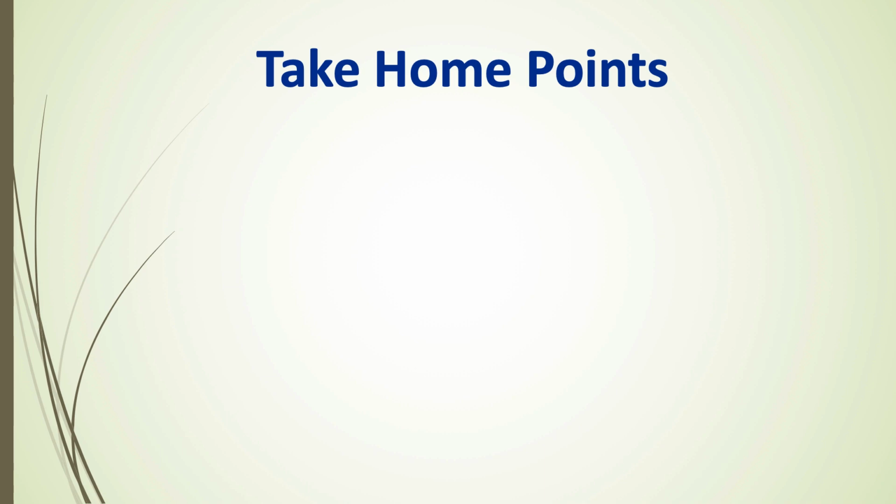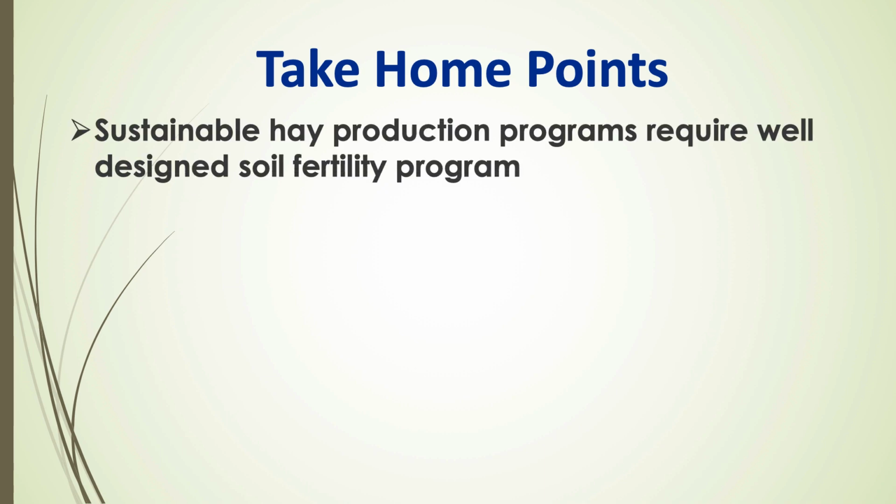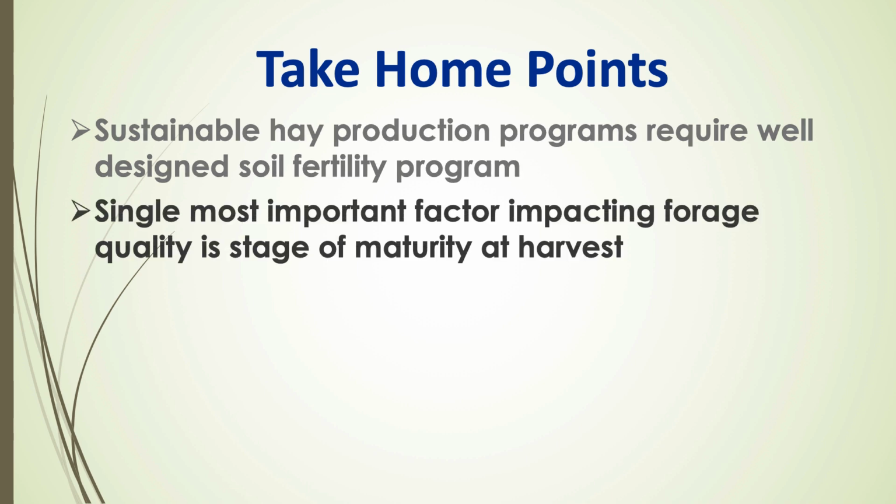All right, I'm going to finish up here and just give you the take-home points. Sustainable hay production is going to be dependent upon a well-designed soil fertility program. So make sure you monitor your soil fertility. And in the hay production system, I'd like to see you take a sample every year. In pastures, we can get away with sampling every 2 or 3 years. But hay production, because we're removing so many nutrients, it's good to get a sample every year.